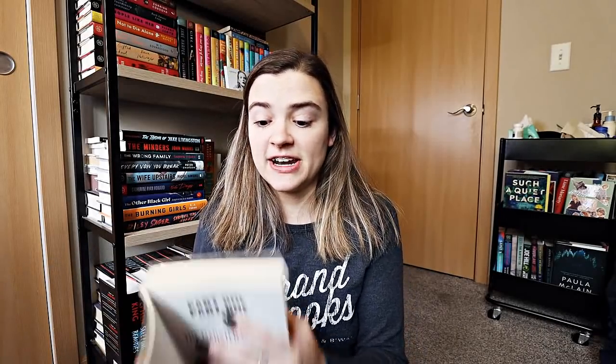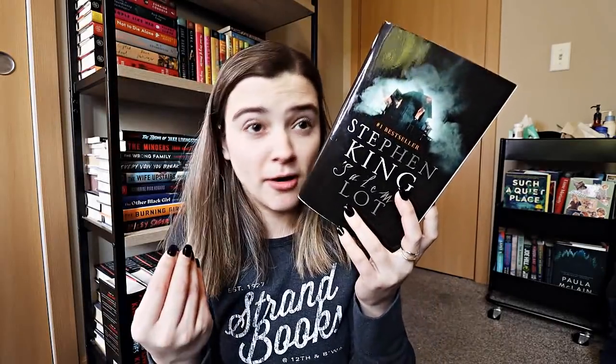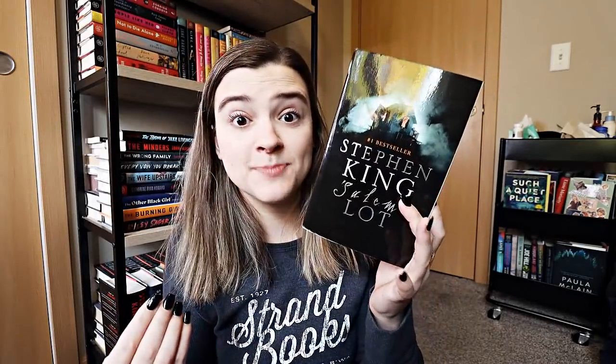And yeah, the whole part 1 of this book is about the Marston House and how it's very spooky and mysterious, and it was just something I really loved about Salem's Lot. It was definitely a standout part of the book for me. I loved reading about this spooky house.